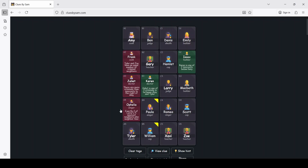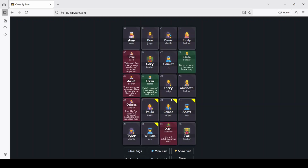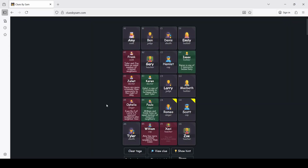If we are thinking about the layout of row 4, if only one of these is a criminal and Zoe needs 2 criminal neighbors, then either Romeo or Scott has to be the criminal. Because if they were both innocent, then Zoe could only have 1 criminal neighbor. But if one is innocent and one is guilty, then if Zavi is also a criminal, then Zoe can have 2. Which does mean Paula the singer in B4 is innocent, which means William the cop is a criminal based on Isaac's clue, which we can now rule out.